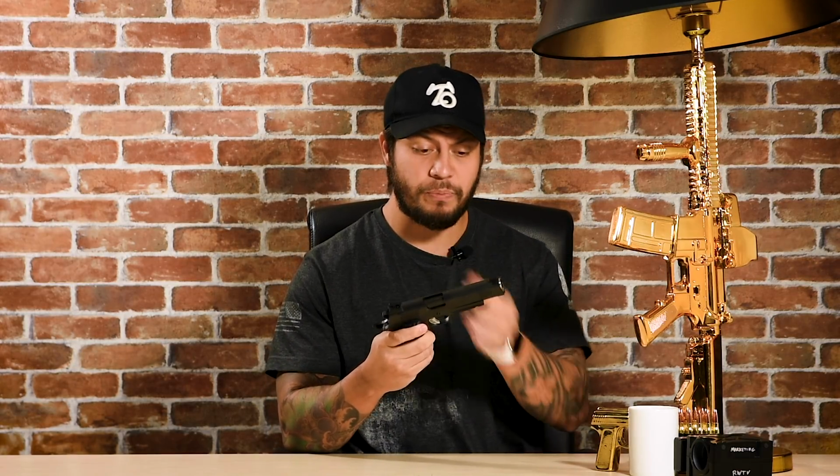CO2 is absolutely necessary to be able to operate this pistol. This slide is extremely heavy and the recoil spring is very stiff, so if you don't use CO2, this gun is just not gonna cycle properly.